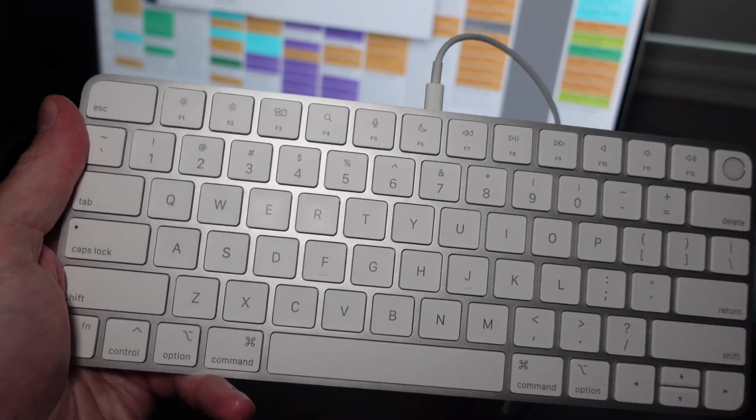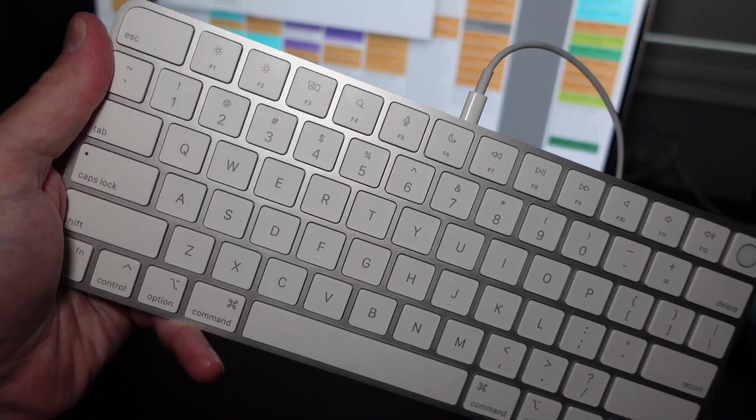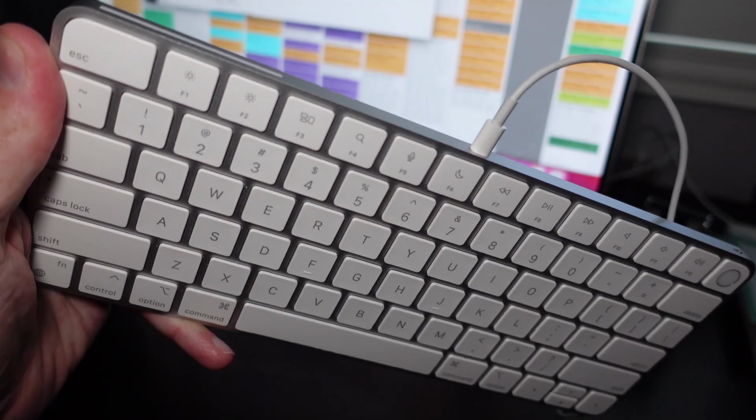Yes, the keyboards do cost a lot, especially when you look at other similar offerings. However, they're made extremely well. I love the fact that they're rechargeable with a lightning cable, and the battery life is great. I find that I'm generally only recharging my keyboard every 2 to 3 months or so, depending on how much I'm using it. The keyboards also have a great typing experience.